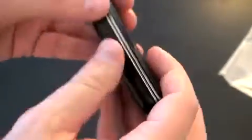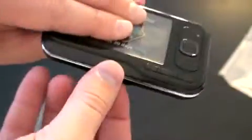Alright, take a look at the top of the device. You've got your 2.5mm headset jack. Looks like it can also be used for the charging port. I believe that'll probably fit right in there. We have, looks like there's a USB port. Feels like it's probably micro USB. Let's take a look. Well, interestingly enough, there weren't any micro USB accessories, so that was quite interesting. Yep, micro USB. Nothing on the bottom.